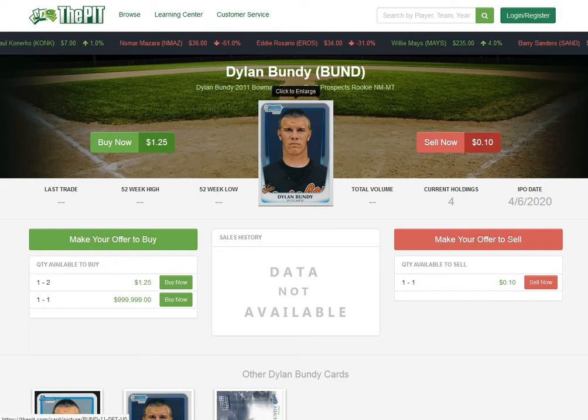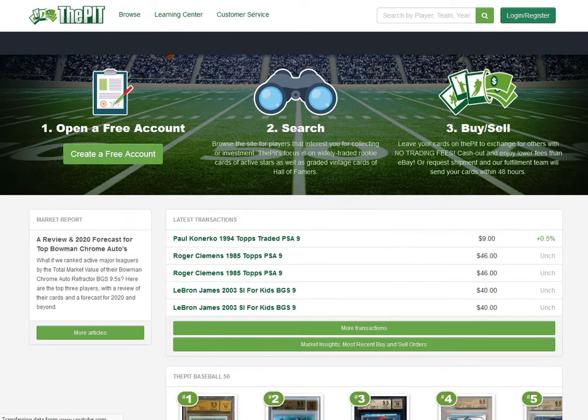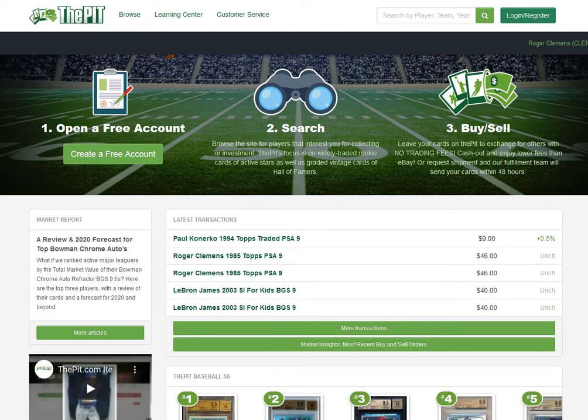So if you make an account at thepit.com, you set up an account, you fund it with a credit or debit card, and you can just start trading right away. And these cards, when you buy them and you add them to your account, they're yours. So you can buy them and sell them at whatever price you want, or you can choose to have them shipped to you. And they stay in a fully insured warehouse in California until you decide that you want to take possession. But the advantage is that you can use the Pit as your sort of personal sports card investing portfolio.